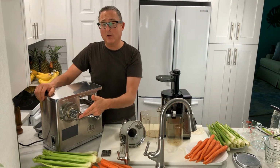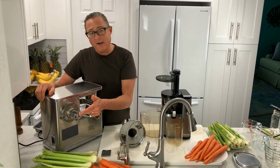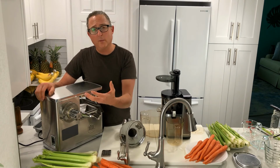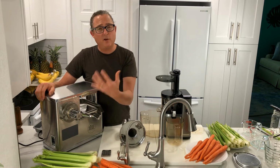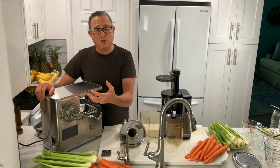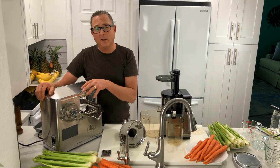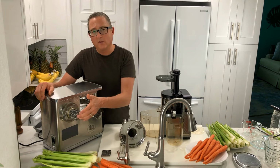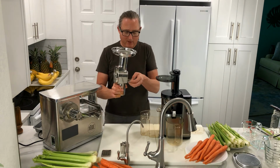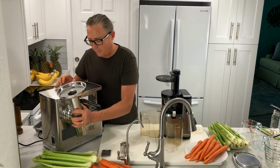The juicer also comes with a serrated blade, and the serrated blade is the one that I typically use. I like the serrated blade because it works a little bit better for leafy greens and fibrous vegetables and root vegetables like ginger and turmeric and celery and kale and greens that I like to juice. So it works a little bit better with those leafy greens. So let's put this back together here and I'll explain the grids as well.